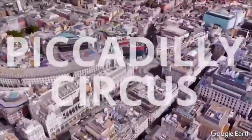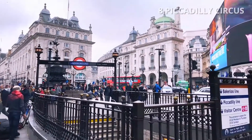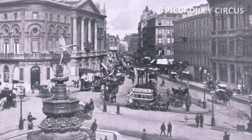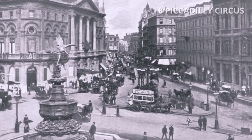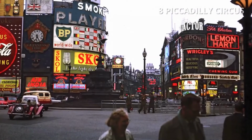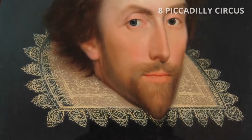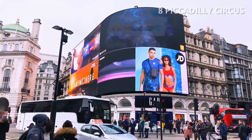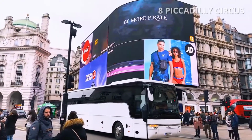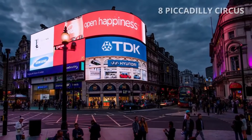Number 8. Piccadilly Circus. Piccadilly Circus is a road junction and a public space of London's West End in the city of Westminster. It was built in 1819 to connect Regent Street with Piccadilly. It was named after a house belonging to a tailor famous for selling Piccadillies or Piccadillys, a term used for various kinds of collars. The circus is particularly known for its video display and neon signs mounted on the corner of the building. We suggest to also visit it by night.